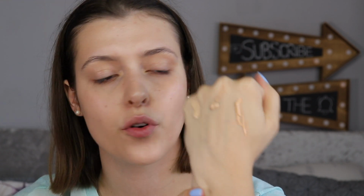So I might just swatch them all. Why not? We're not going to be doing another video of all this, so let's just swatch them all. And let's have a look which one I like the best. I've just squirted a little bit on the back of my hand of all of them. I think, to be honest, all of them will be pretty good matches.